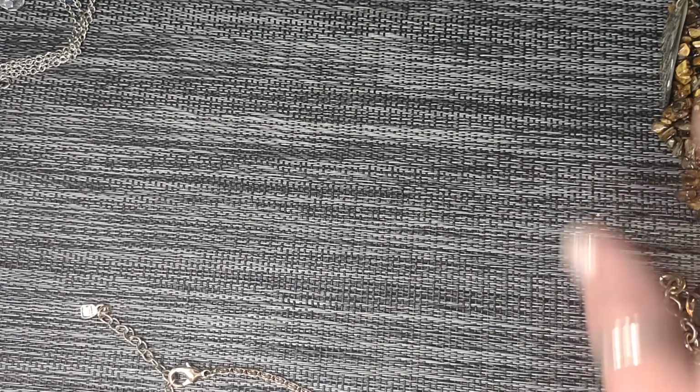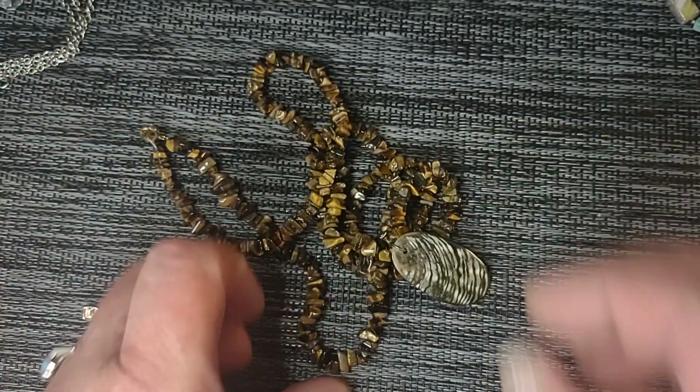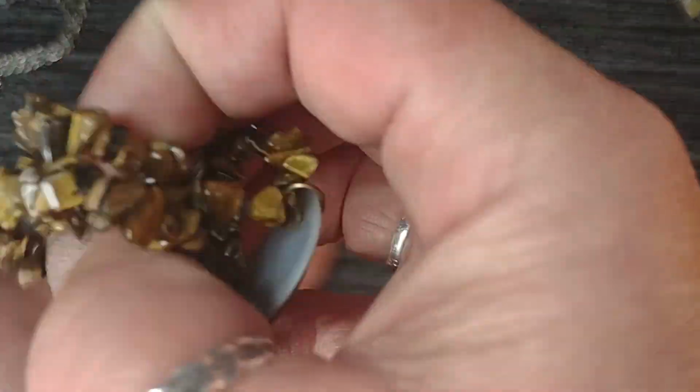And then we have a tiger's eye necklace. It has a spring ring closure, tiger's eye chips, and then this cool mother of pearl pendant on it. And it is 30.5 inches long, and it'll be $6 on this one.